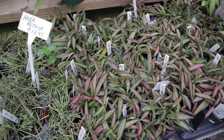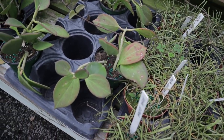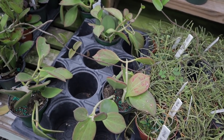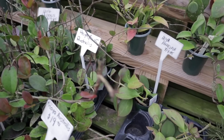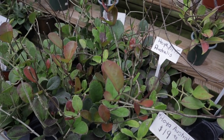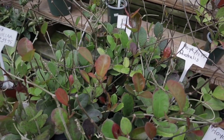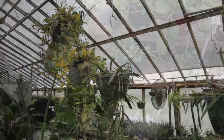Some wyettii here, some more retusa. They have pachyclada. Now these Hoyas get a lot of sun, so it's neat to see the sun-stressed ones. They have the beautiful red leaves, pink leaves. These australis are very sun-stressed, looking beautiful. Some more pachyclada.